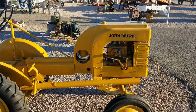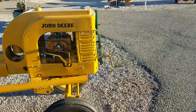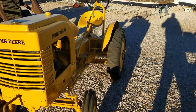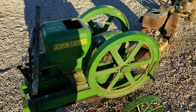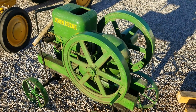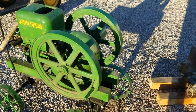This is a John Deere, but I've never seen this model before. Hit and miss engines. Of course, got my shadow in the picture. They've got one of these in Quartzsite, making ice cream.